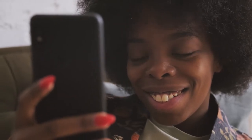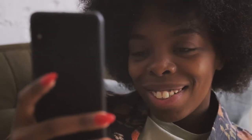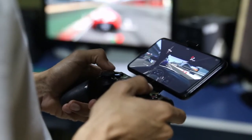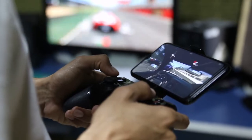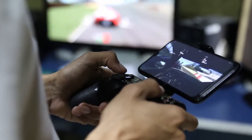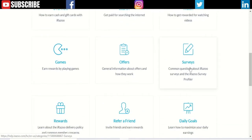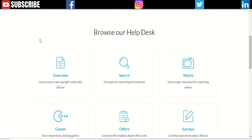There's a secondary way, where you can complete offers and make money from that, or complete surveys, or play games and make money from that. So this is a website that allows you to make money by searching on the internet, watching videos, playing games, completing offers and completing surveys. Also, you get paid when you refer a friend, and you get paid in PayPal or gift card.